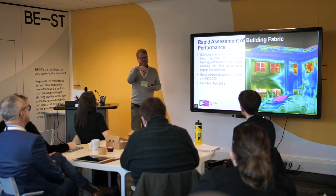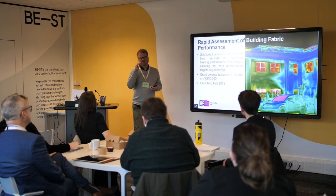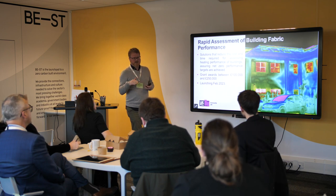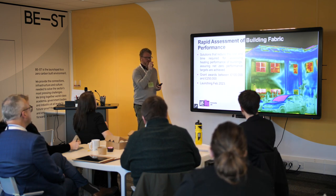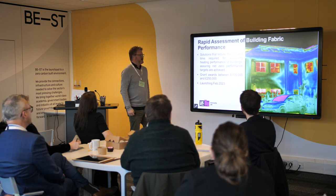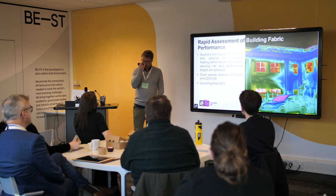You're testing as you build, so you know it works by the time you finish. That's the point. And so in order to do that, we need to make it quicker, and we need to make it more affordable, but keep the accuracy. More affordable, I'm not using cheaper, more affordable. So this will be a grant scheme which opens next month.